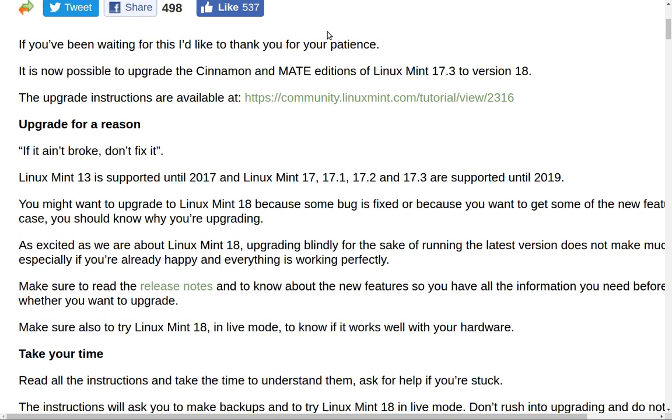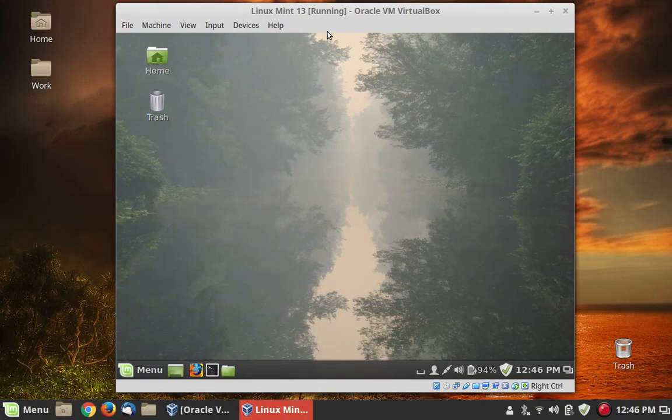He points out here that Linux Mint 13 is good until 2017. 17, 17.1, 17.2, and 17.3 are supported until 2019. And just to prove a point, this morning I went ahead and installed Linux Mint 13 in a virtual machine, and here it is running. And this is completely updated, and it's actually good to go. It will be supported until April of 2017, and it's based on Ubuntu 12.04 Precise.